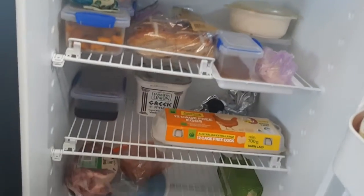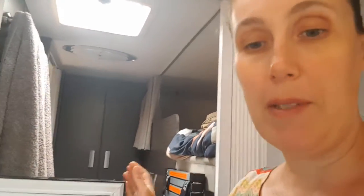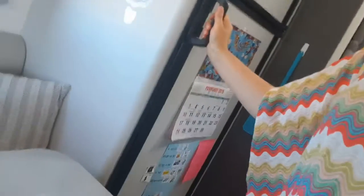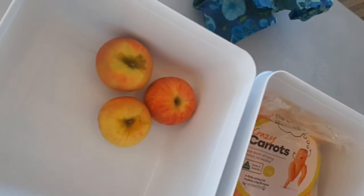I've had a look at what was already in the fridge and what's still there that we can use over the next couple of days. Given it a bit of a wipe down, taken out our fruit tubs from the bottom. We keep carrots in one and apples in the other one. I've also given the cupboards a quick clean out.